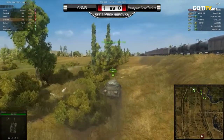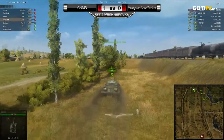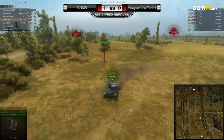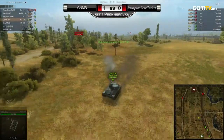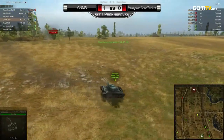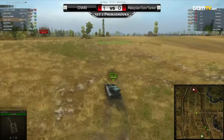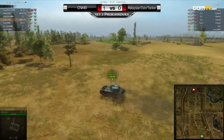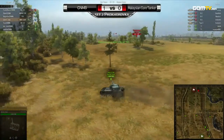Going down that railroad. Yep, and the Malayans are trying to defend that railway side. On the CNMB side, they are actually trying to go for that railway, and the Malayans are just sending their scouts up there, pretty much. We can see that AMX-13 roaming in the middle of the field.